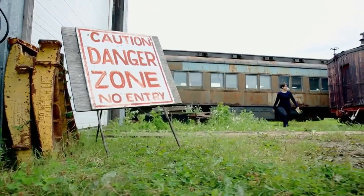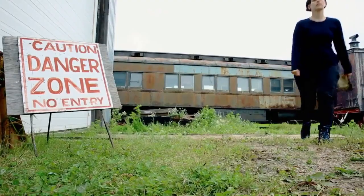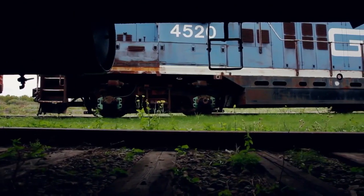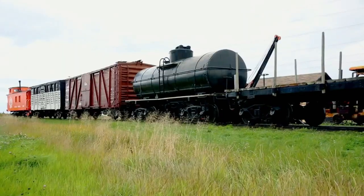Engineer Agnes D'Entremont is visiting a remote train yard in Alberta, Canada, where North America's post-World War II economy saw an increase in demand for bulk goods. This is so cool. These are trains that haven't been seen on the railways in decades.